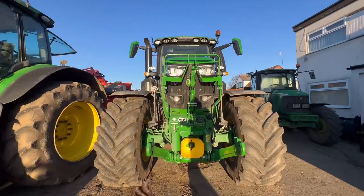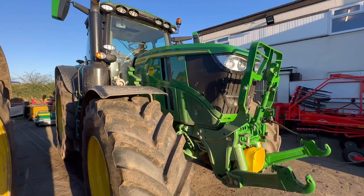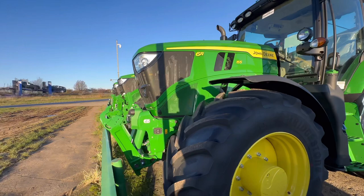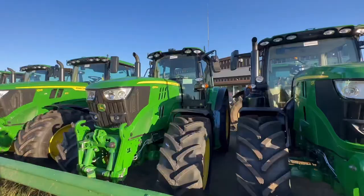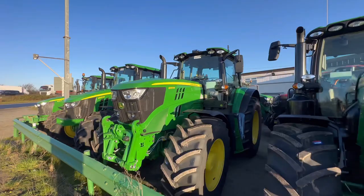This 250R is a beast. It's got a load of brackets on it. Gee, that's some load of tractor, that, isn't it? And then we've got all the new ones lined up in the front here. Some M's, some R's. Some little M's.